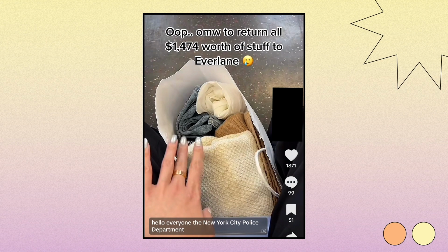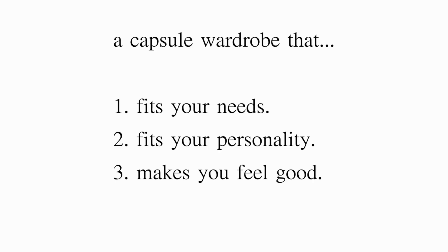So one day I was on TikTok scrolling and I saw this video of someone who bought over $1,400 worth of clothing because they wanted to build their own capsule wardrobe and they had to return everything. That little bag had $1,400 worth of clothing that they just didn't like. So that's why I wanted to make this video, because I want people to deconstruct what they think a capsule wardrobe should be and to move away from taking every single piece of advice that they see on TikTok or even on YouTube or on Instagram of what a capsule wardrobe should be and build their own capsule wardrobe that fits their needs, their personality, and makes them feel good.